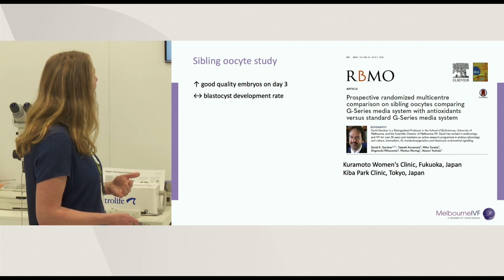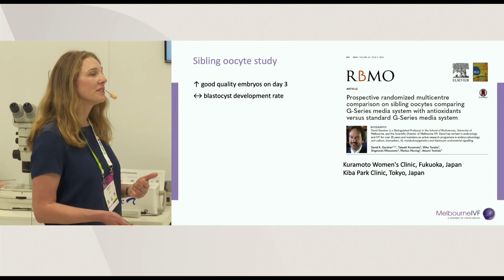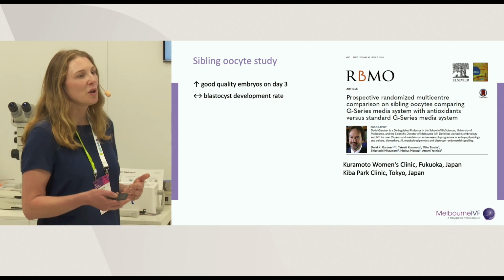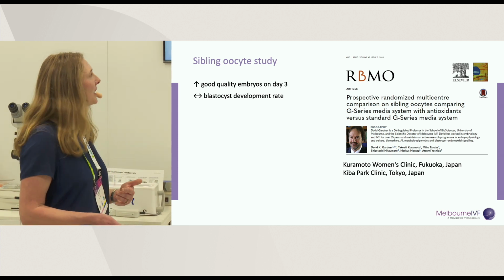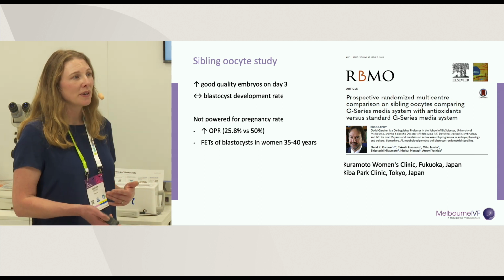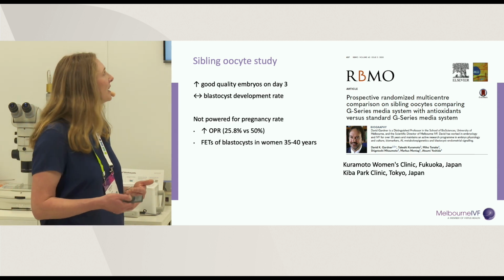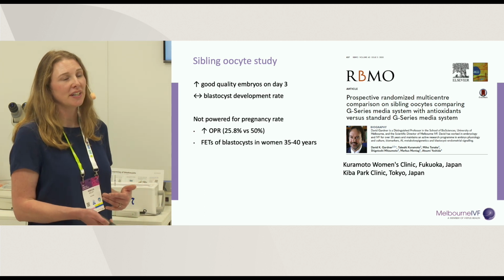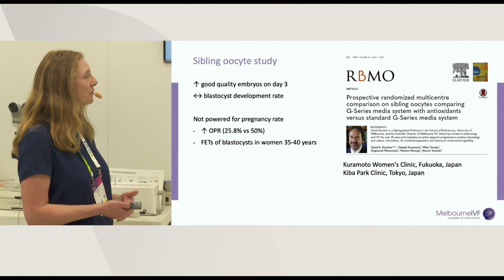And this study found that the addition of A3 resulted in more good quality embryos on day 3, but there was no effect on blastocyst rate. While the study was not powered for pregnancy rate, they did observe an increase in the ongoing pregnancy rate for frozen embryo transfers in women aged 35 to 40 years.